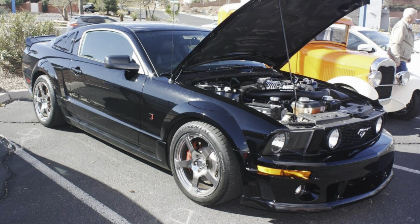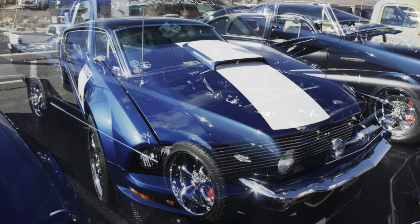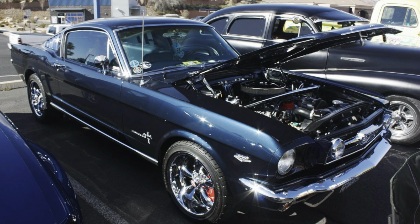This is a Roush Stage 3, and I've talked to the owner of this car. He was really nice. And there's another Roush here that's a 429R, and I know this guy had bought this brand new, and we talked, and he has a 99 Cobra that you may have seen on the channel before. Another Mustang guy here has this beautiful fastback. It's a 66 or 65, I can't remember exactly, but it's a beautiful car.